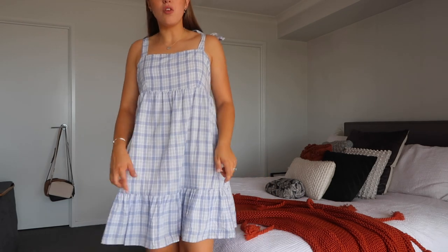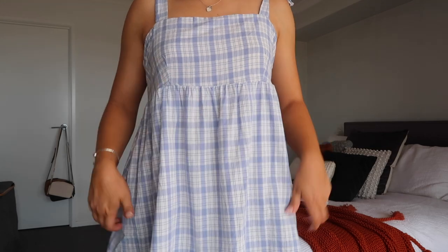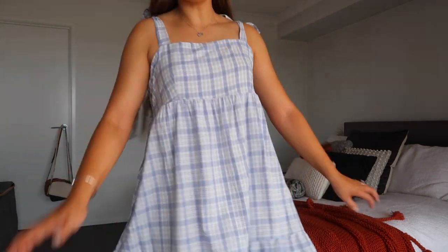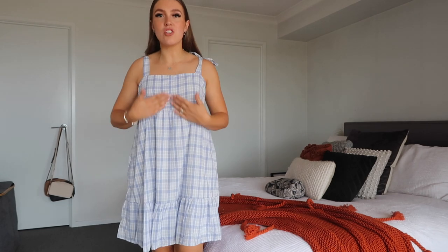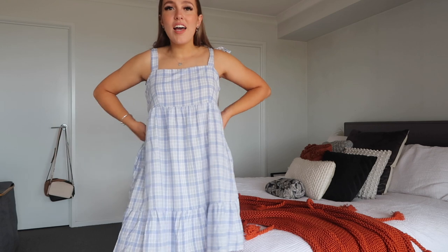It's got these little bows on the sleeve, so I tied them up so they fit perfectly. And then it's got a little frill down the bottom, which you can see, and the super cute gingham print. I really love dresses like this. I think they're just timeless. They're so easy, you just chuck them on, but they look really cute, when they're tighter up here and then just flow. I think they're flattering for everyone, and I just love it.